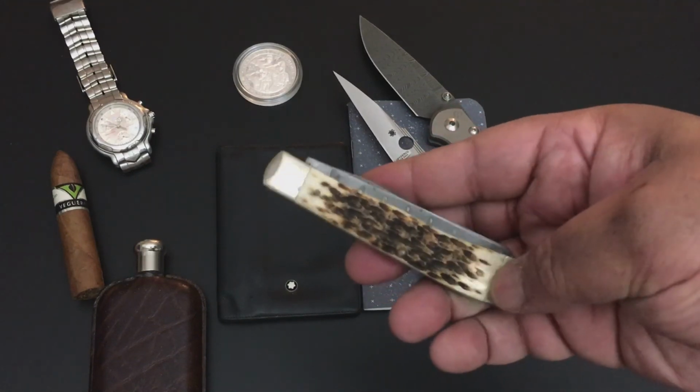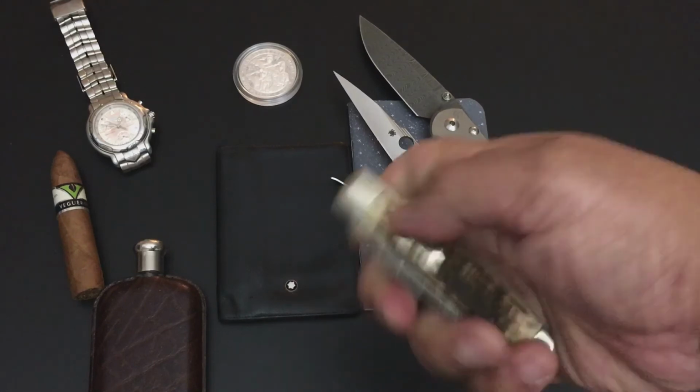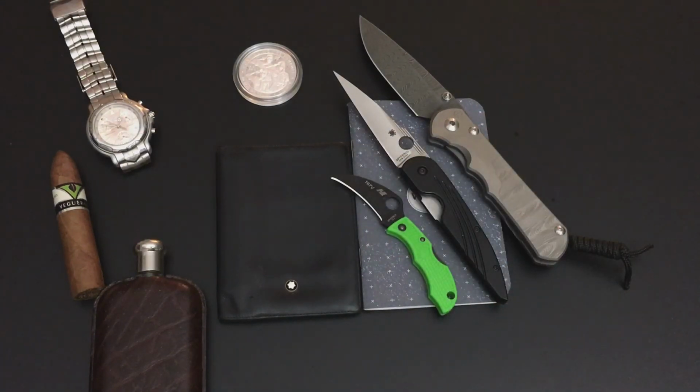I won't do that forever, but I just really love this knife. And I haven't had a chance to put it in my pocket. I've owned it for about a year or so. And I always bring it out when we're going through cases of knives. Anyway, that's that knife. Now let's talk about what I am carrying.